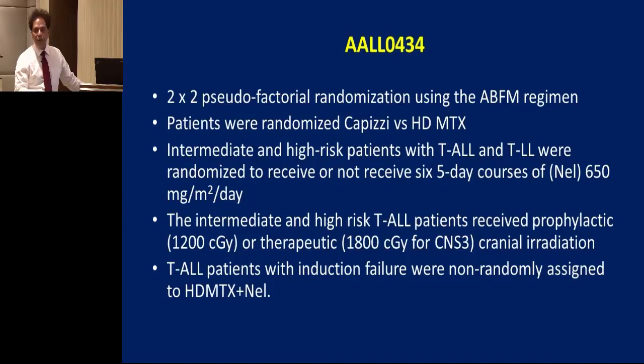Now, being a BFM based protocol, they obviously love their radiotherapy, which means that everybody receives prophylactic radiotherapy. If you have a positive CSF, of course, like anybody else, you'll give them therapeutic radiotherapy. Now, if you have a T cell ALL with an induction failure that you haven't actually entered into induction, then they non-randomly assigned them all to the high dose methotrexate, because at that point the supposition was that high dose methotrexate is better than a Capizzi.